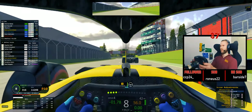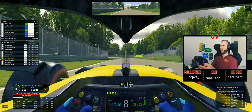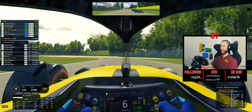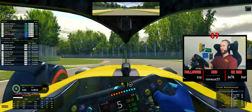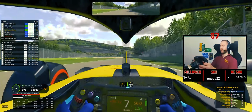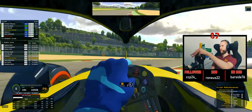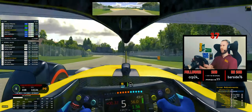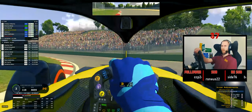DRS on, and we hurtle down the main straight. We are just side by side, and into the braking zone we are just in front. So there it is. That is us up into P8, I believe, at this point. And there we go. A couple of on-track overtakes made. And there we go. But this car is fantastic.